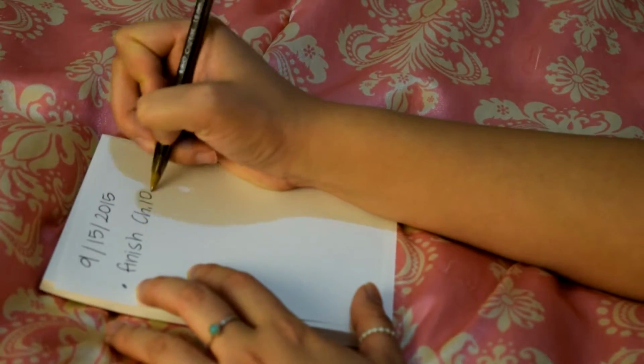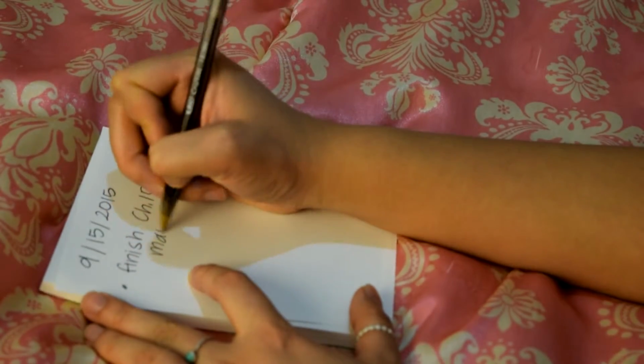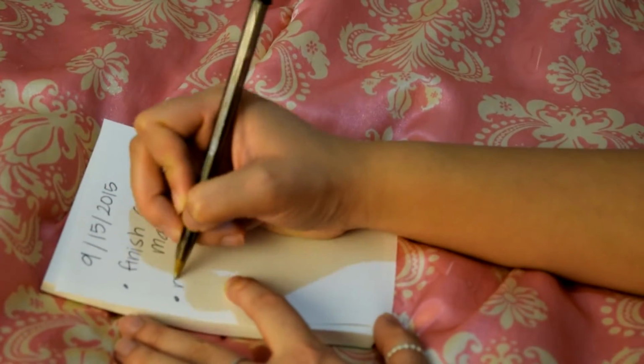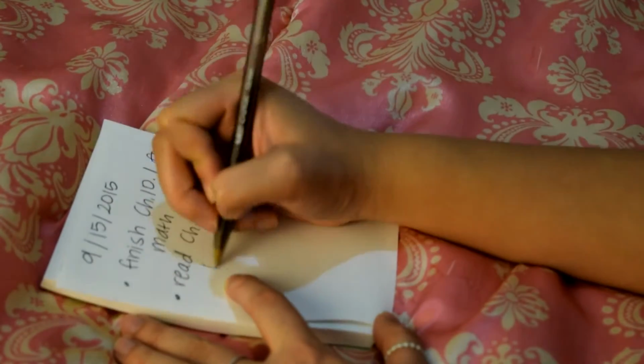But for daily reminders and daily tasks, I like to do it on little pieces of paper like this because it's easy to recycle and also to jot down things that just pop up in my head. So I like to write down different tasks that I have to do, like homework or errands I have to run, and I jot it down on bullet points.